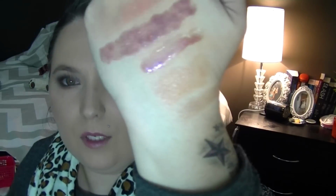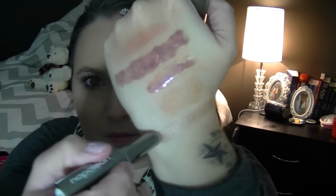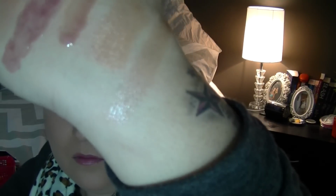And the last one is from Napoleon Perdis, and this is a Lip Patrol in Brown Sugar. This is more of a brownie nude, and I just never ever reach for this. This one isn't too bad on the lips though, because it is a bit more sheer. It's like a shimmery kind of brownie nude. But yeah, one of those ones I just want to try and get rid of. So they are all the lip products. I've got a lot to get through.